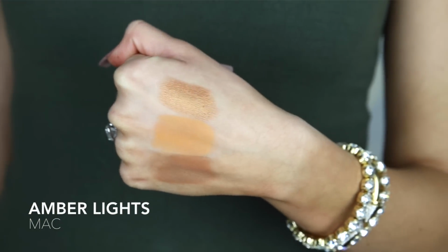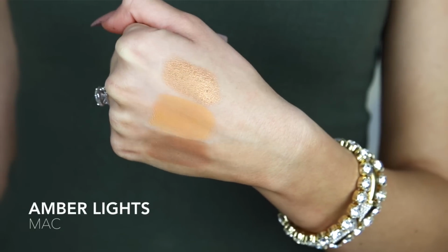This is one of my original favorites, again by MAC, one of my first eyeshadows I ever owned by MAC. I've been through so many of these. It's such a gorgeous gold, but it's not just a normal gold. It's a rusty gold, almost like a burnt gold maybe. It's such a good color.